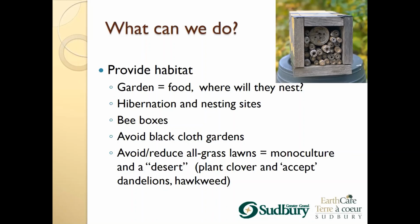And another thing to do is avoid black cloth gardens. Many of our pollinators are ground nesting insects like the bumblebees. There are a lot of bees and wasps that burrow into the ground. If you place the black cloth down in your garden, you've basically just removed all possible habitat for those pollinators.